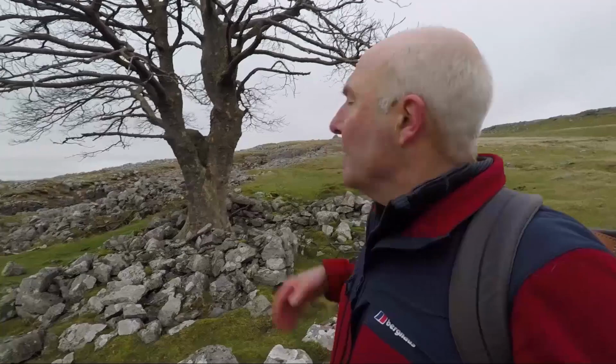From the tree, it's really a case of just making our way back to the start. We head down past this cairn, which you'll see in a minute, a nice tall cairn which someone's rebuilt recently, and then down to pick up another track, which takes us back to the road, and then a very short walk back to the start.